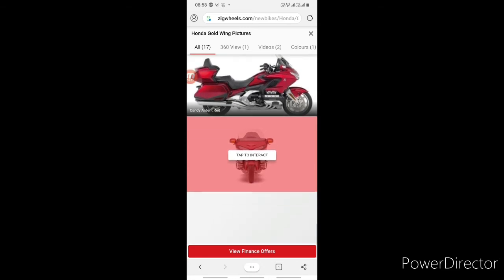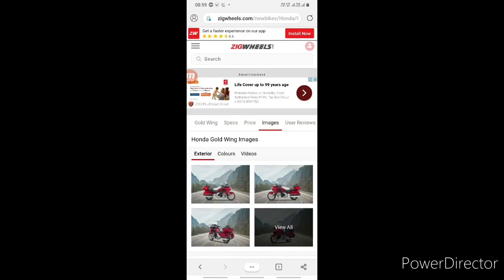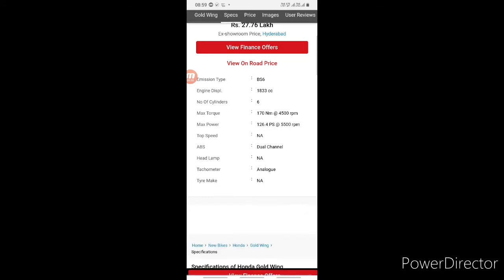Turn the alternate red. You see the specs of this one. Look, Goldwing. Emission is BS6. Engine displacement is 1833 cc. Number of cylinders are 6 and maximum torque is 170 Nm. Maximum power is 126.28 PS.